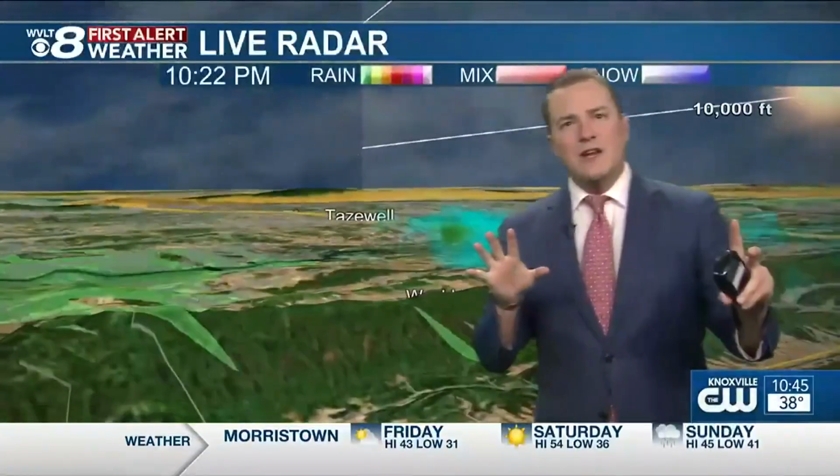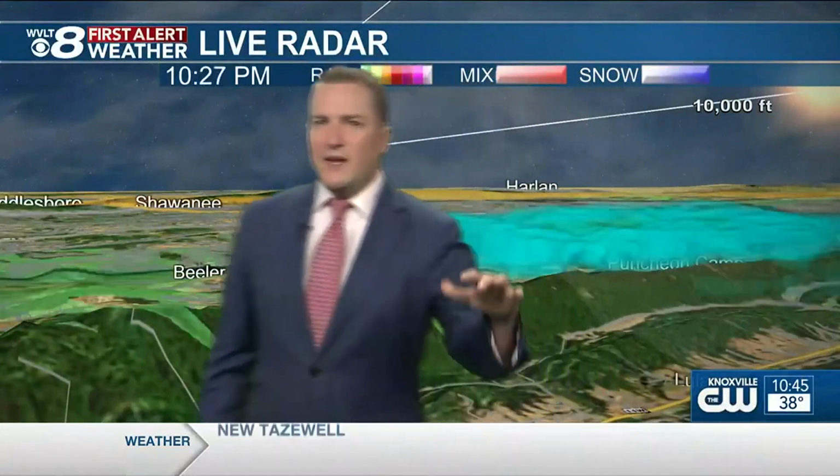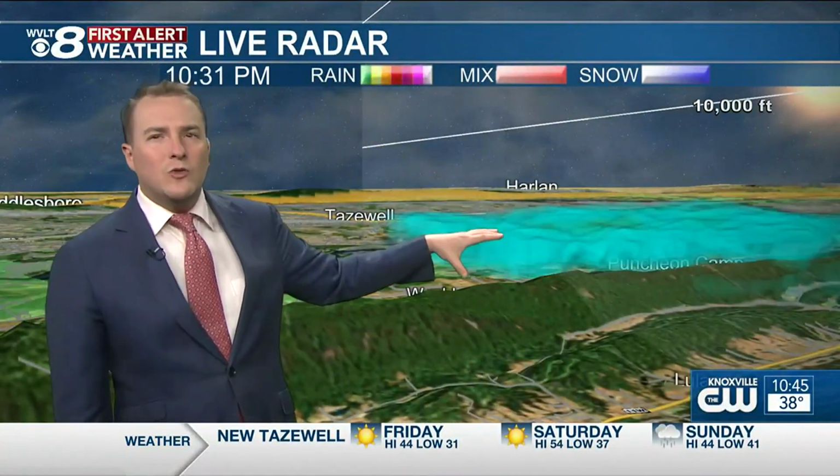Let's put this into 3D mode, something we do for summer storms, but I want to show you this snow layer is so incredibly shallow.